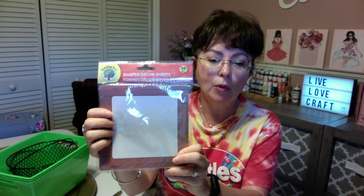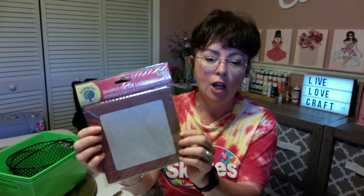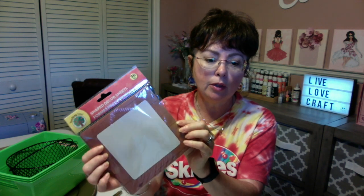And I love the sizes and the colors, especially this one right here. I love that. And I did get another pack of these. And then I picked this up. I'm not sure if I'm going to do anything with it or not. It's just these shape decor sheets. You could use it in a planner. You could do a lot with it, really.